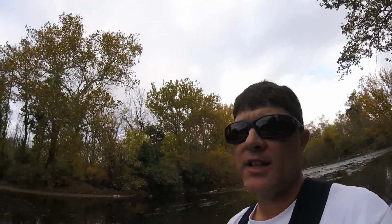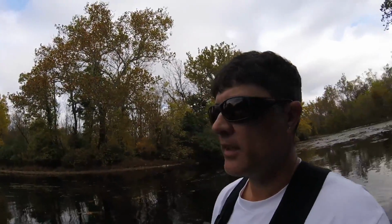Okay guys, I'm back on the Tulpehocken. Today is Friday, October 21st. Creek is really low, but the water temps are pretty good. It feels like it's about 60 degrees. Nice cloudy day.